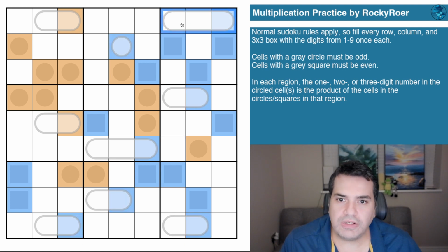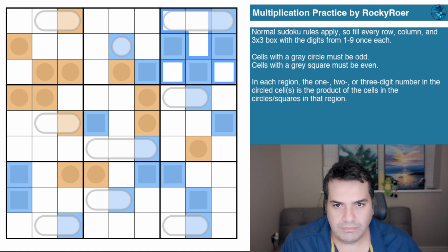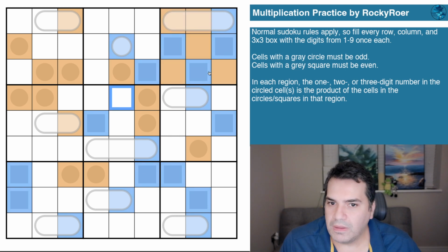And you can see already how this is helpful. Box 3, we've already got all the odd digits. We can complete box 3. Take a look at row 3 now. We've got all 5 odd digits. That's the remaining even digits. We've got 3 even digits in row 2. There is a fourth one.